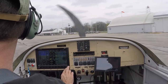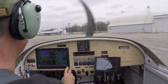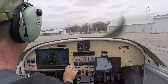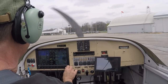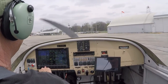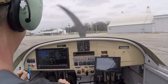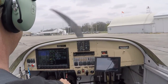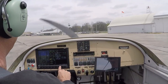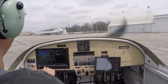Now, in theory, there's a nice RV4 coming in. I should be able to go to Lily. Or actually, let's just use Bolt. Let's go to Bolt. And on top of that, do a direct to, hold it for 2 seconds. And that should have put me in OBS mode, but it did not. That's something wrong. Go ahead and add it to the flight plan. And maybe here I can go direct to, hold it for 2 seconds.